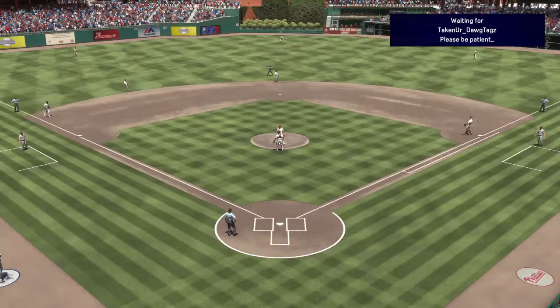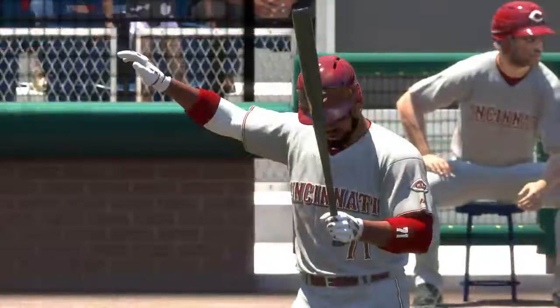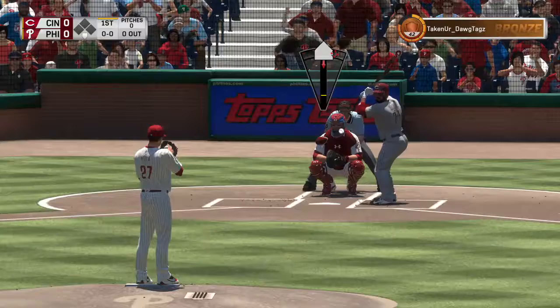With the skyline in front of us, a look at Citizens Bank Park here in Philadelphia. It's the home opener of this new season between the Cincinnati Reds and the Philadelphia Phillies. Major League Baseball on the show is next.